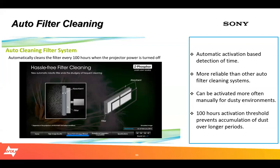This system is more reliable than other auto filter cleaning systems that have been introduced in the market. Other than the motorized plunger or tapper, it doesn't have any other moving parts. It could also be activated more often manually. If you're in a dusty environment, you don't have to wait for the 100 hours. And the 100 hours was chosen as the activation threshold because it's not really a very long period of time, and so there's not a lot of dust accumulation during that period of time. So it's very effective at keeping the filter clean.